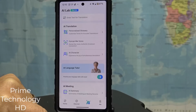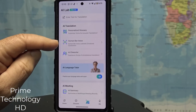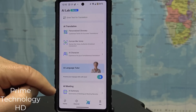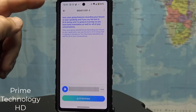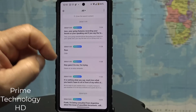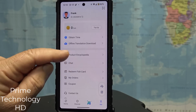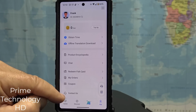Next tab is the AI translation. So there's a personal glossary, a human-like voice, AI character, and AI meeting summary tab. So a lot of your recordings will be in here that you can go to and look at in the future. And the last one is about me. For instance, I have some chats. There's a product encyclopedia, any orders if I order different packages, and there's a contact us button as well.